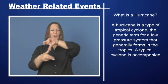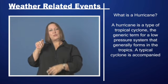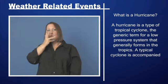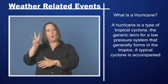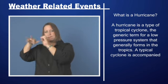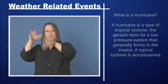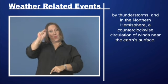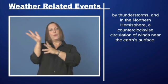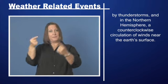What is a hurricane? A hurricane is a type of tropical cyclone, the generic term for a low-pressure system that generally forms in the tropics. A typical cyclone is accompanied by thunderstorms, and in the northern hemisphere, a counterclockwise circulation of winds near the Earth's surface.